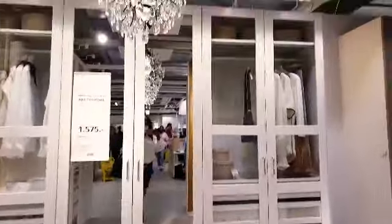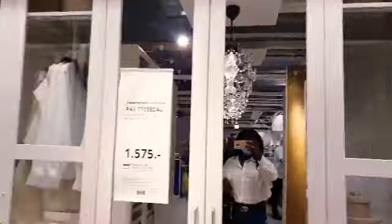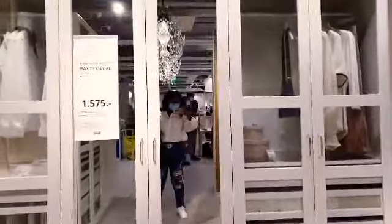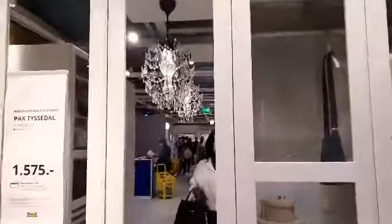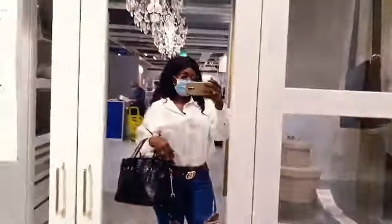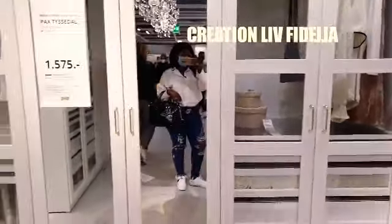I'm still admiring the whole setup, the way it's really divided. Just come along with me, guys, and watch it for yourself. Shine your eyes. So guys, that's the price of the wardrobe, $1,575. It's just a dream come true for me to have this wardrobe.